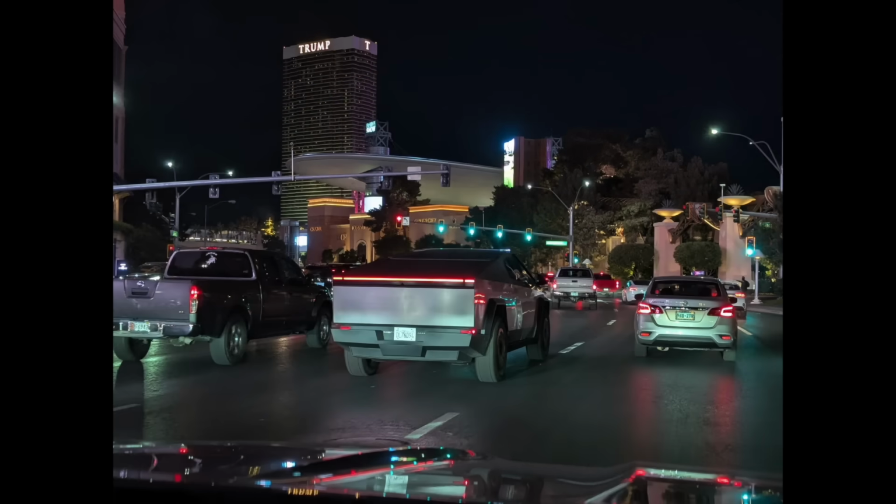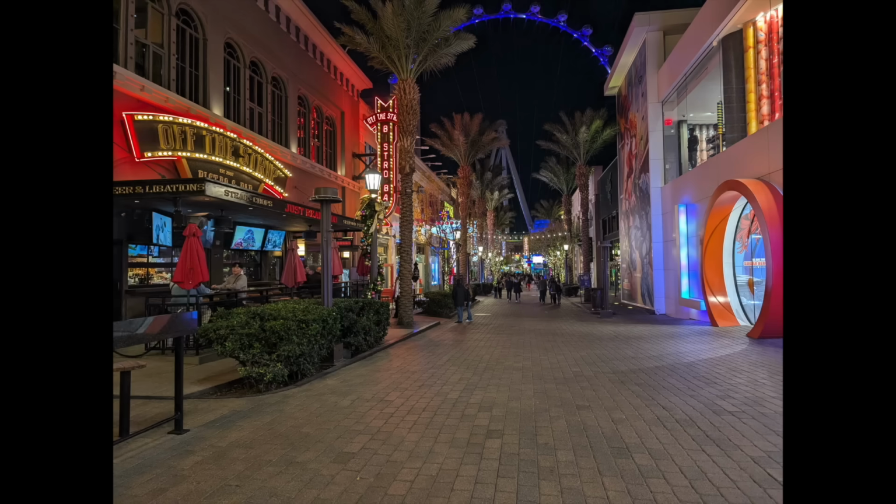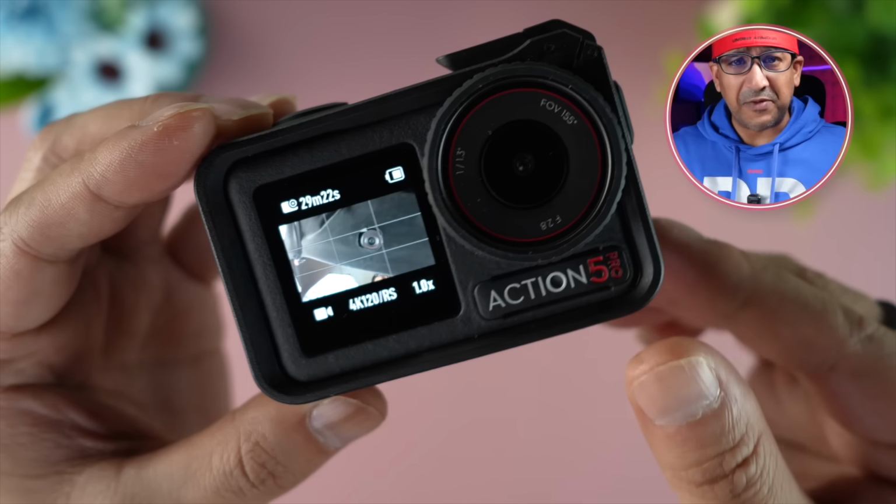artificially brightened. While it won't replace a dedicated camera for night photography, the Osmo Action 5 Pro's low light improvements make it more reliable than most action cams and many other flagship smartphones in dark environments. Whether it's daytime landscapes or night cityscapes, this action cam holds its own in photography.